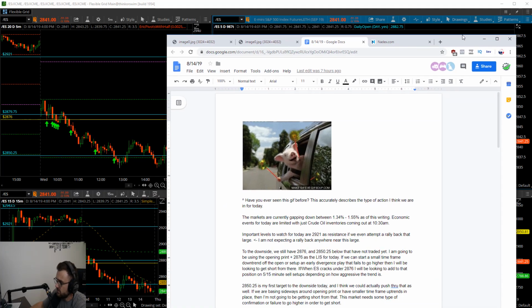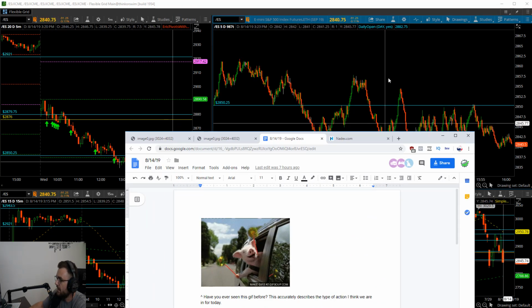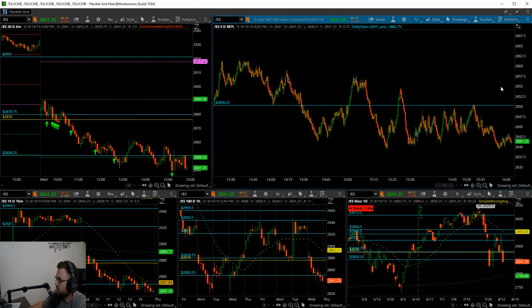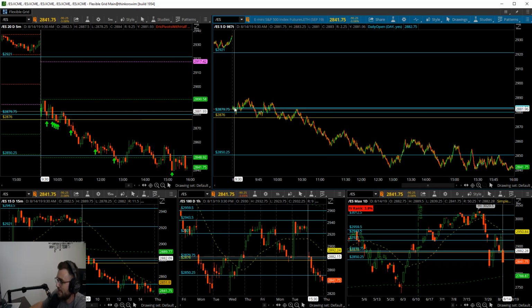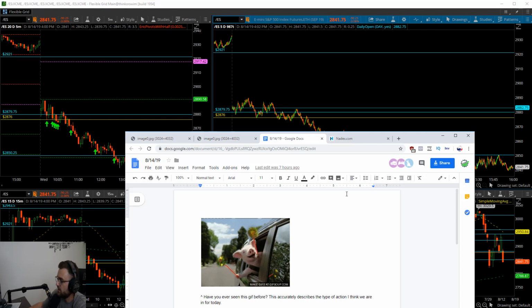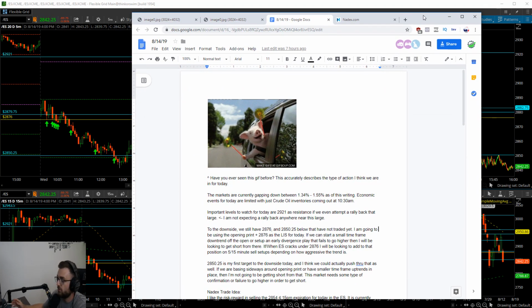But let's get started here. Take a look at what it is we were looking for on the day. So coming into today, last night, we were looking at, okay, if we can crack these 29.21 levels here in the S&Ps, which are now way up here, you can see big gap down this morning. But I mentioned yesterday, if we can crack those 29.21s, we could potentially reverse all of yesterday's move. And that's exactly what ended up happening here.